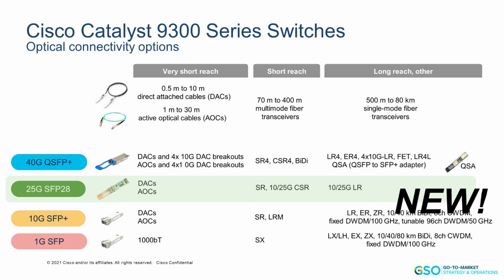One, it follows this SFP28 standard, which is the same form factor as the rest of these SFPs, the 1 gig and the 10 gig. So it's the same size, same real estate that gets taken up. Kind of hard to see, but on this 40 gig, it's almost double the width.